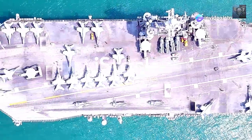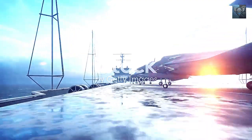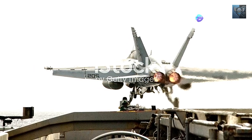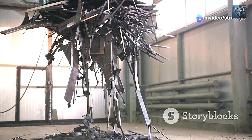EMALS, a new era of electromagnetic launch. The Electromagnetic Aircraft Launch System, or EMALS, represents a paradigm shift in naval aviation. Unlike its steam-powered predecessor, EMALS uses electromagnetism to launch aircraft. It utilizes a linear induction motor, a series of electromagnets along a track. The system includes energy storage, power conversion, and system control. The motor's moving magnetic field propels a carriage attached to the aircraft.